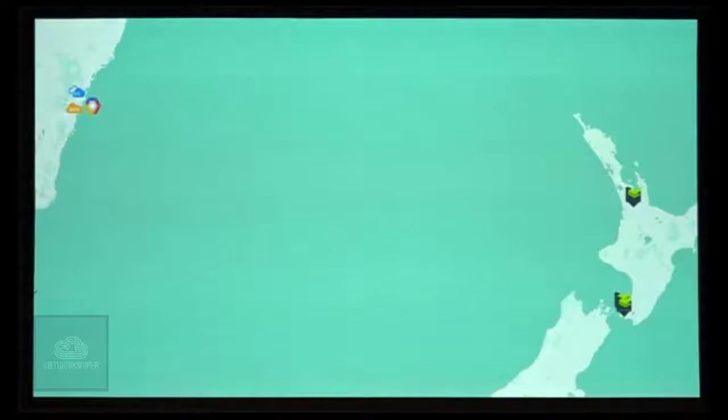We run three public cloud regions in New Zealand, one in Hamilton, one in Porirua, one in Wellington, right? Three separate regions, completely isolated from each other, each one with one availability zone and different means for high availability.